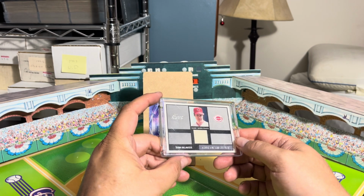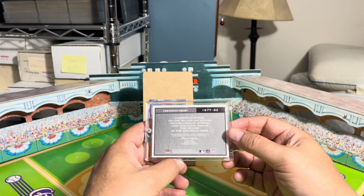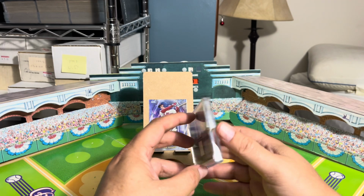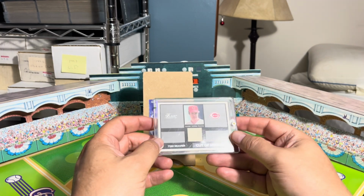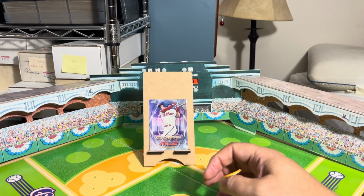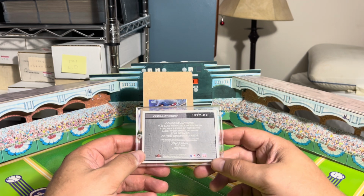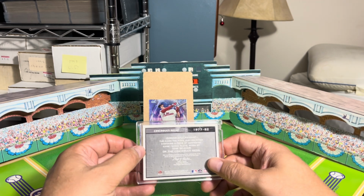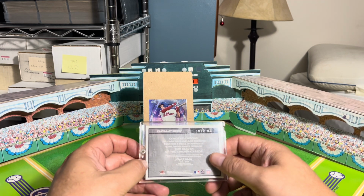Just a relic card, Fleer Greats, the 2003 Fleer Greats product, showing Tom Seaver with the Reds. You can see just a random napkin jersey cut. I did not have a jersey of Tom Seaver. I've been thinking for a while, should I start collecting one autograph of every Hall of Famer? Well, that's going to be really, really hard and really expensive.